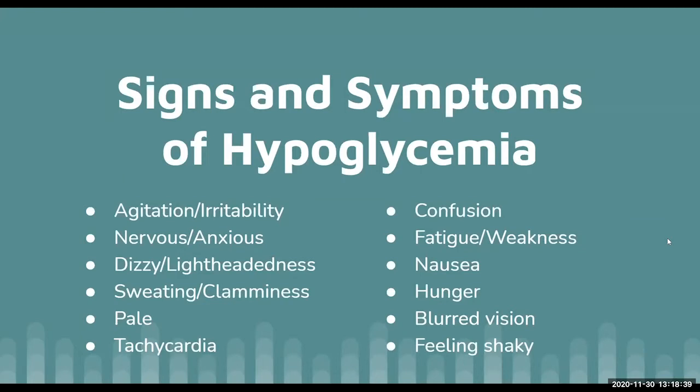This confusion, when the levels get really, really low, the patients... I've seen patients with a blood sugar of 23, and they've been sitting up talking to me, but they don't know what's going on. Whereas I've seen other patients with a blood sugar in the low 20s, and they're completely unconscious. So it depends on the patient, but that is definitely a medical emergency and needs to be taken care of immediately.